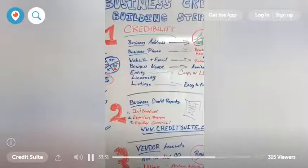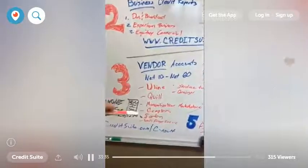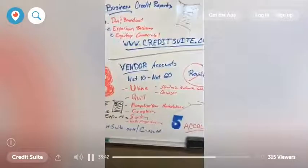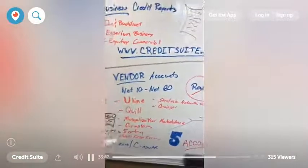Once you've got a clean credit profile, start applying for credit to start your credit profile. Uline, Quill, Seton, Gimplers, and Granger are my personal faves. And you only need 5 accounts. I've got probably about 10 here. Wells Fargo Secure Card will pull a credit report. None of these other guys will.